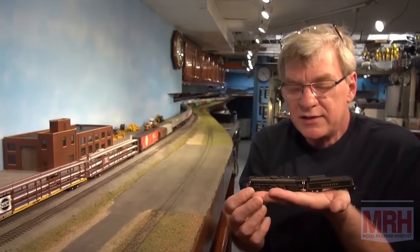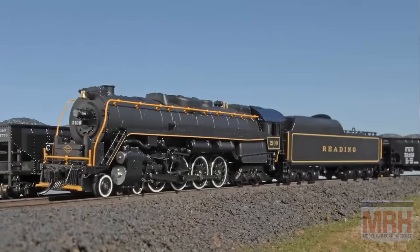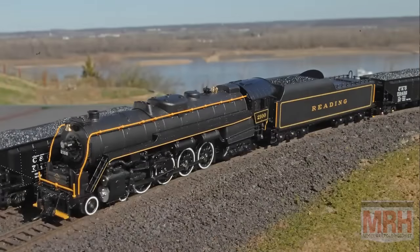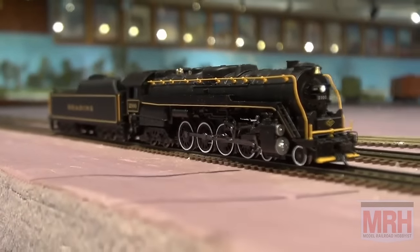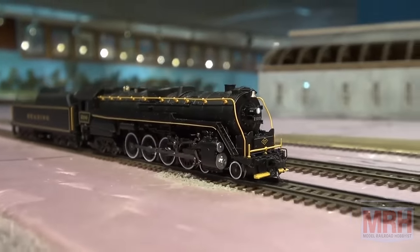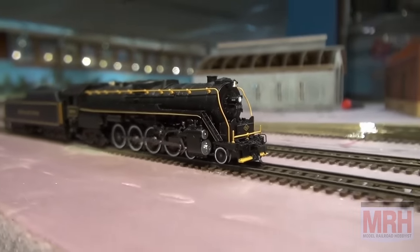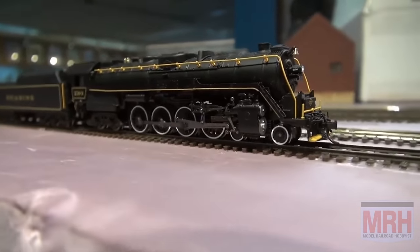This is the Reading T1 steam locomotive in N scale. I shot this beautiful locomotive in outdoor sunlight. It's an absolutely gorgeous and exquisite model to see run. I ran it on the test layout down here. It's got Paragon 4 sound in it, amazing lighting, and it smokes, and it's got that amazing sound as you see it running in this video clip on the test layout.